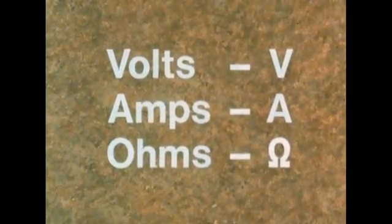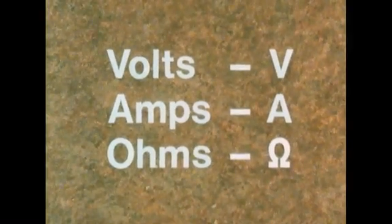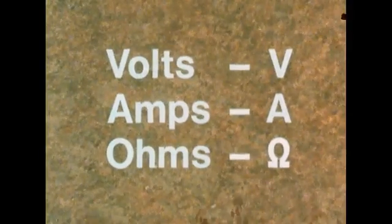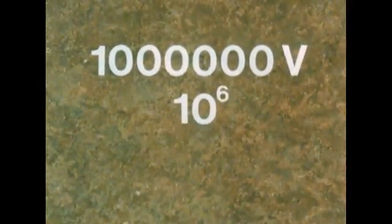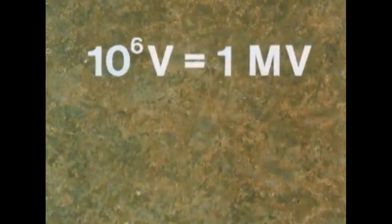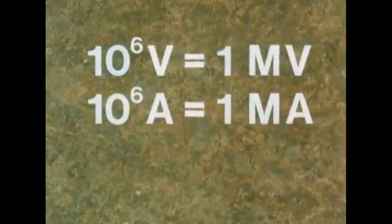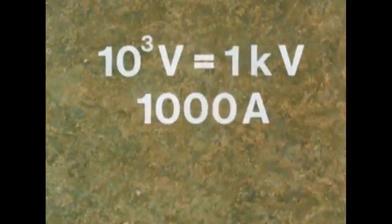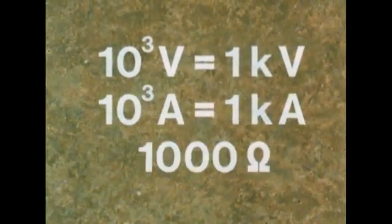Now, volts, amps, and ohms are all right for some circuits, but we may need to talk of millions of volts, say, or tiny fractions of an amp, say a millionth of an amp. Written out in full, 1,000,000 volts is 1 followed by 6 zeros. To save writing 6 zeros, we often write 1,000,000 volts like this, when we say 10 to the 6 volts. Alternatively, we call 1,000,000 volts 1 megavolt, or 1 MV. Similarly, a million amps is 10 to the 6 amps, or 1 megamp. And a million ohms is 10 to the 6 ohms, or 1 megohm. In the same way, we refer to 1,000 volts by saying 10 cubed volts, or we use the prefix kilo, as in kilovolts, kiloamps, and kiloohms. So that's kilo and mega.